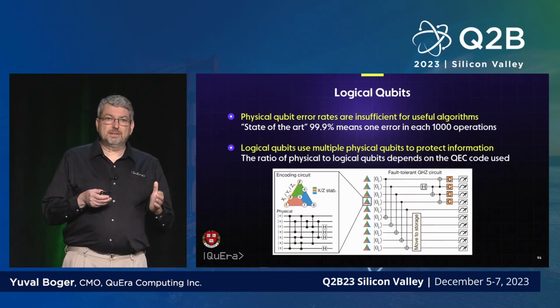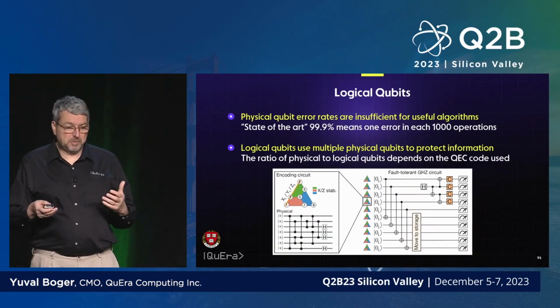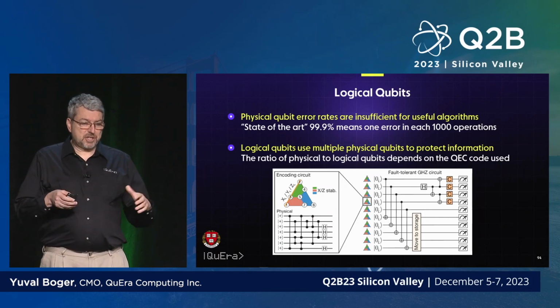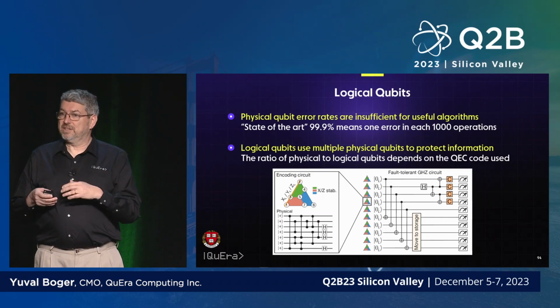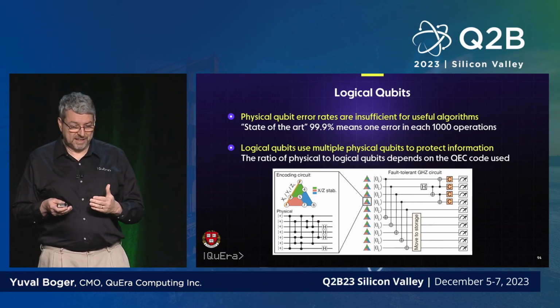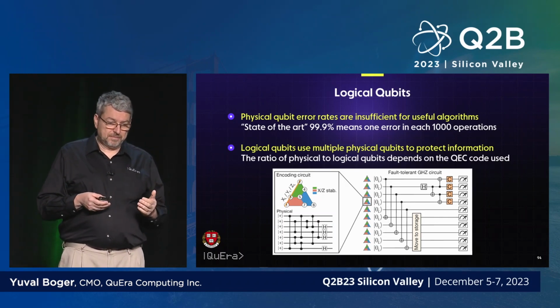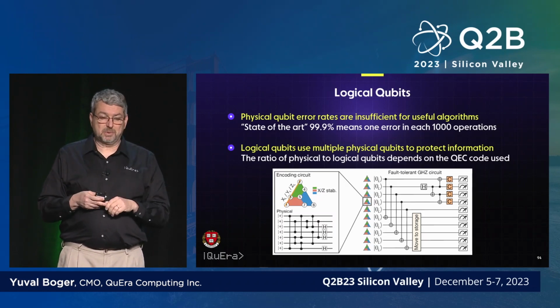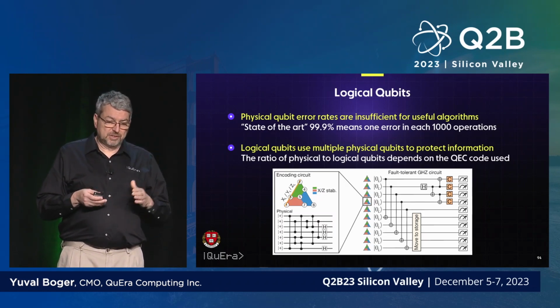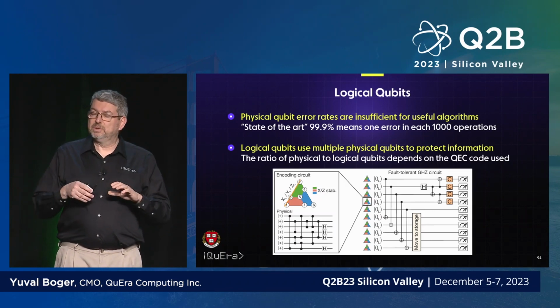So enter logical qubits. Logical qubits are a collection of physical qubits that encode information in such a way that allows for both error detection and error correction. So as we said, 99.9 or 99.6 or what have you is just not good enough. So logical qubits need to happen to fix that.